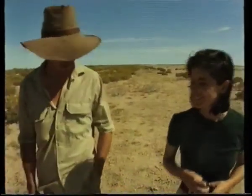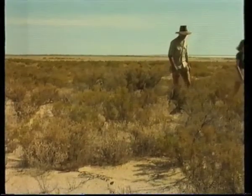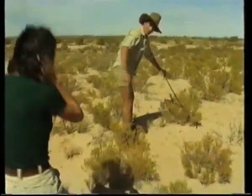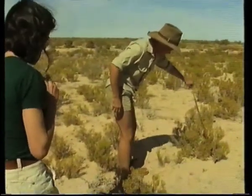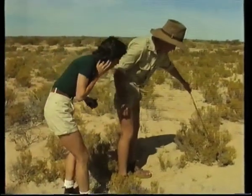John claims that snakes are more frightened of us than we are of them. It's also not easy to find one, unless you know where to look. Becky, here's one now. Don't come too close because he's a brown snake. Where did you find him? He was just crawling through the bushes here.